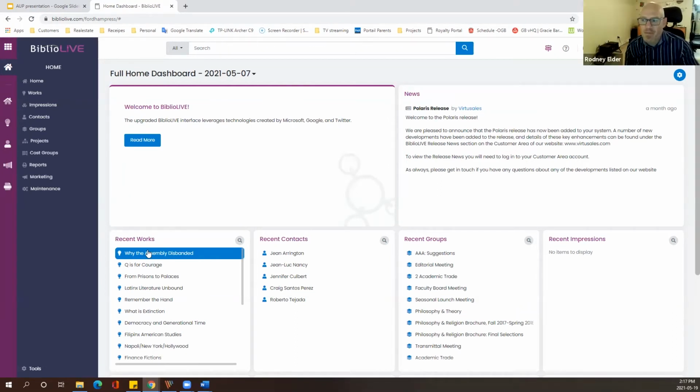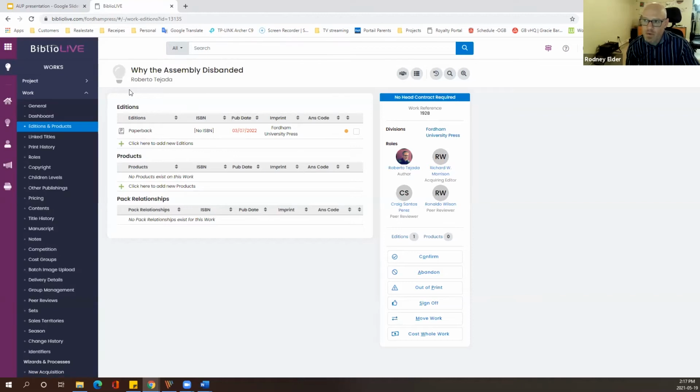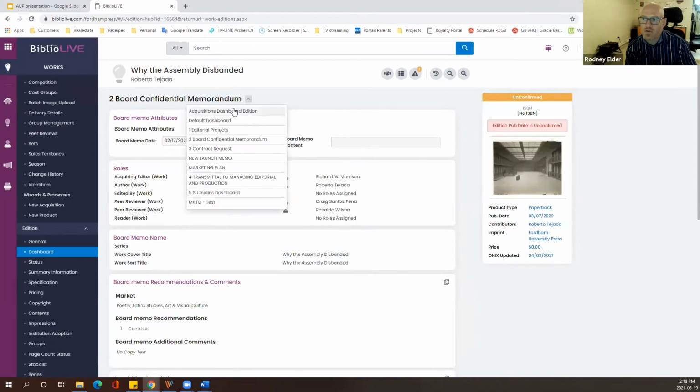Yeah. Okay. So what we're going to go into today is one of your books, Richard, and look at the acquisition. So we've got here why the assembly disbanded. So we're looking at this as a concept of the IP or the work. And then for the purpose of your initial acquisition process, you're just working through with the paperback, and you can add other formats as you like. But if we click into here, we're taken to your dashboard.